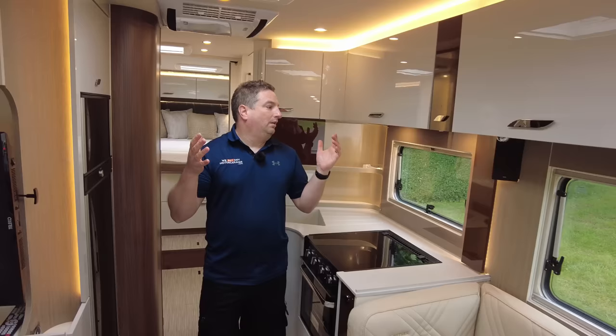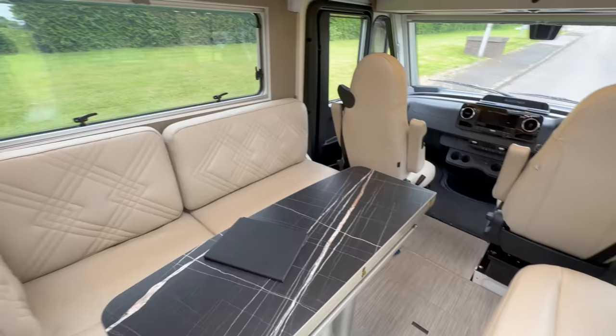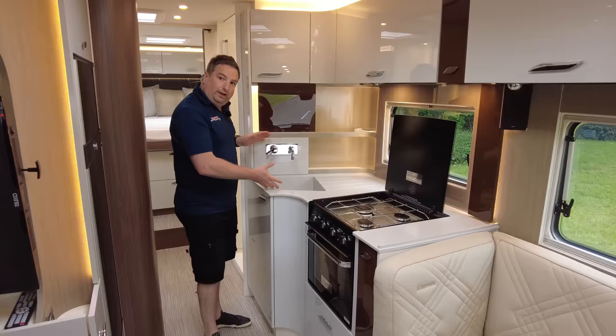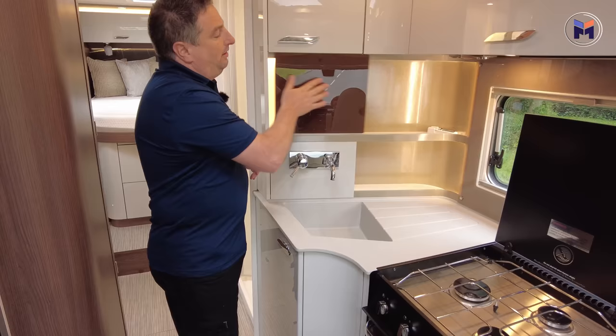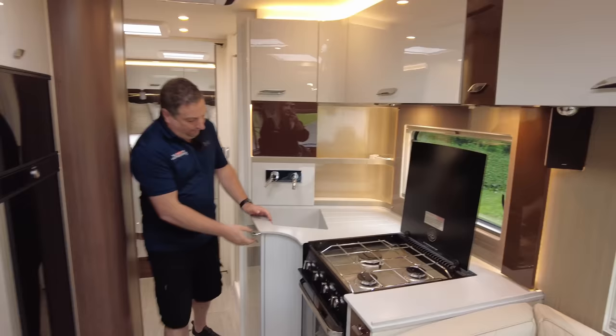The kitchen is beautiful. Absolutely beautiful. If I had one little gripe, is that you haven't quite got enough workspace, but it is the tiniest of gripes, trust me. Got a three ring burner there. The most beautiful sink I've ever seen. Absolutely stunning. Nice little cupboards with electric in there. Look at those handles. Look at them. So all the space is absolutely beautifully thought out, presented, and well done.